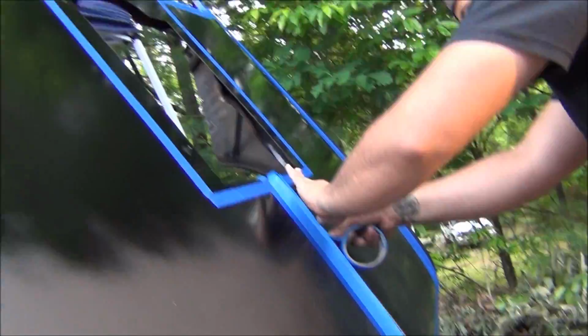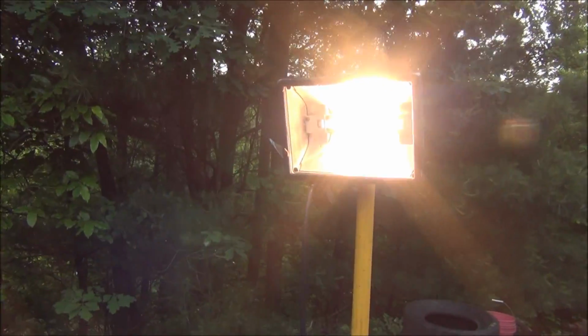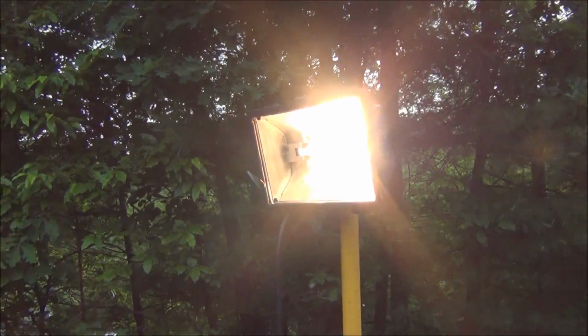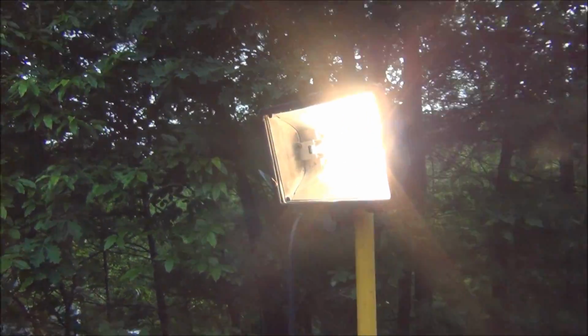New paint scheme going on. Really new, it just matches my house. Got our stage lights set up. That was our heat booth, helped dry the paint.